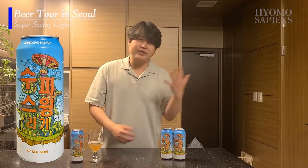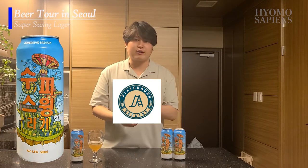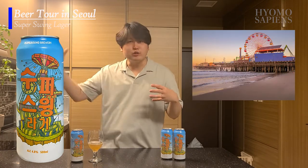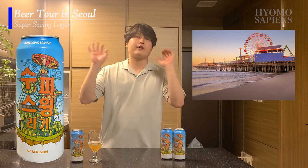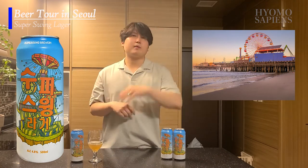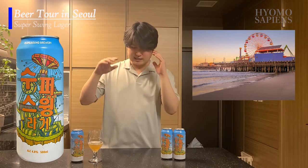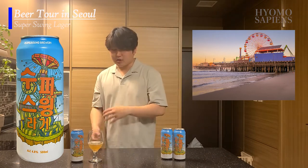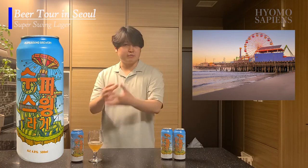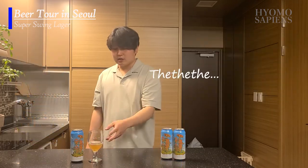So the brewery name, of course, is Playground. When you go to the park and you see the playground, or if you go to the amusement park, you see a lot of kids just running around, and there's something going on here and there and just over there, and people are just screaming, going down the roller coaster, and having fun. That's exactly how they managed to pull off their name and their beer. It perfectly matches.